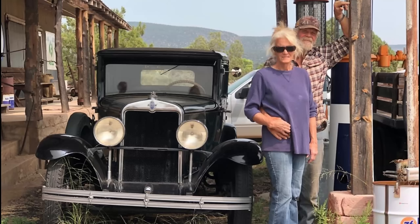We are Robin and Carla Alborn, the crazy old folk that took on the renovation of an abandoned 100-year-old general store and gas station in one of the most remote areas of Arizona. This is chapter one of the before and after.